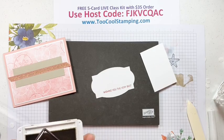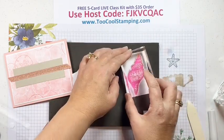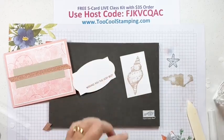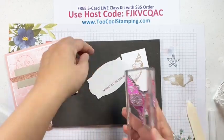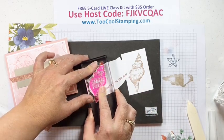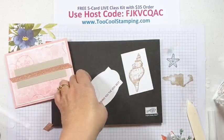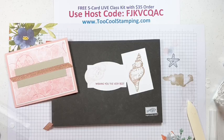And I'm just gonna stamp that on a piece of scrap paper. And I'm actually gonna stamp it again over here just to get my positioning, because I'm gonna add that piece over here. You'll see what I mean in a minute. And then we'll add a couple more.